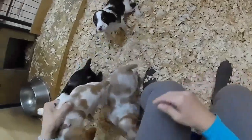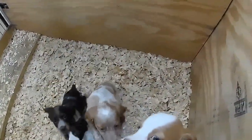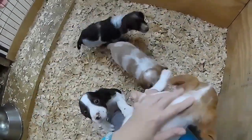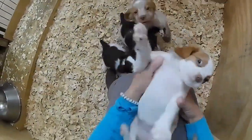So, here's our little orange and white girl. Hi, baby girl. Her pretty color. Yes. Little girl.